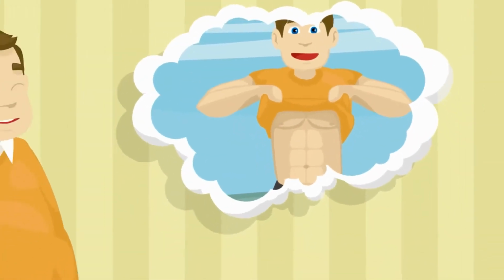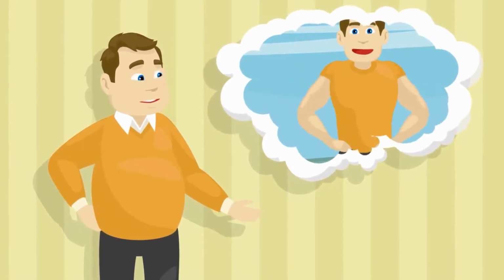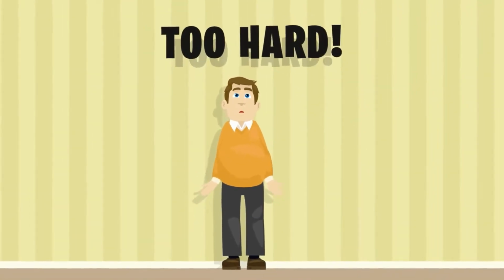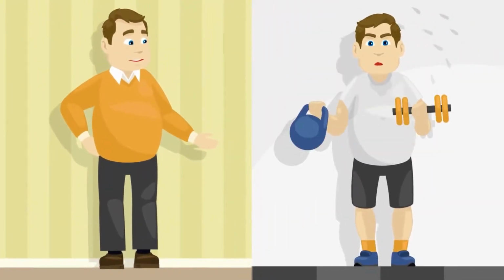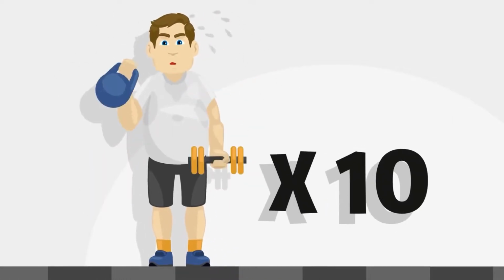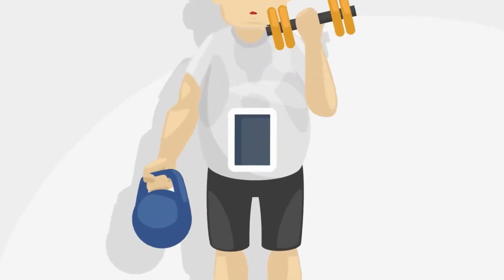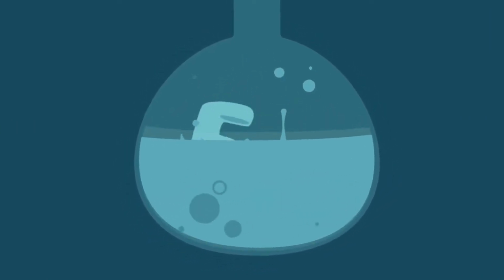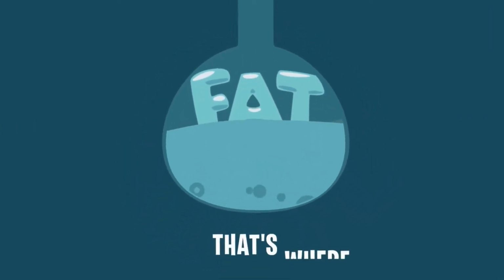So if getting through the carbs and the proteins and into the fats is so important, then why aren't we doing it each day? Well, the answer is because it's hard. To get our best fuel source and start burning fats and releasing ketones, the average person will have to work out 10 times harder and longer than they do now. They've got to burn through all of their carbs and all of their proteins, and then, and only then, will they finally hit their fat. Yet that's where the magic happens.